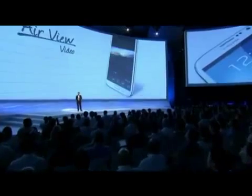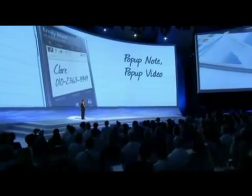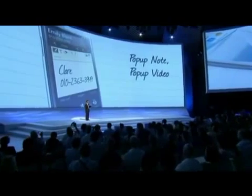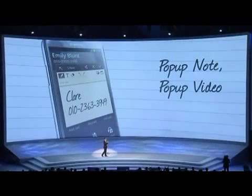And Pop-up Note is yet another example of how the Galaxy Note 2 is designed around the challenges of our everyday life. Haven't you had this experience when you're on the phone and you have to quickly jot down an address or a phone number? There's never a pen and paper around when you need one. Never.